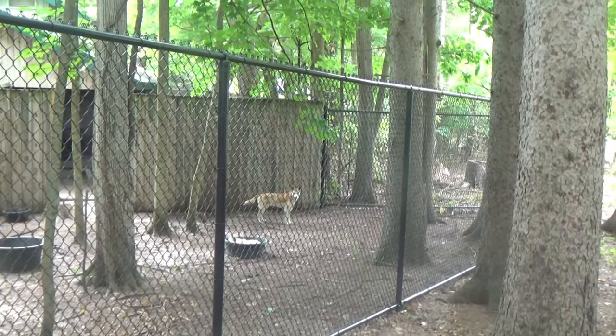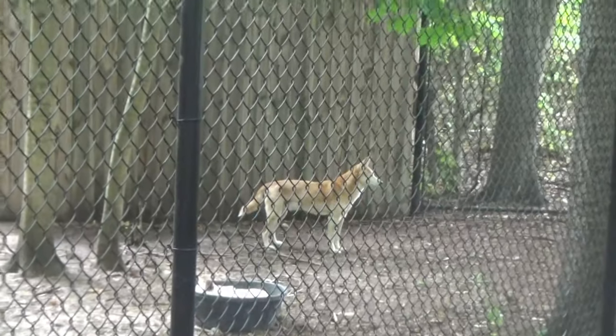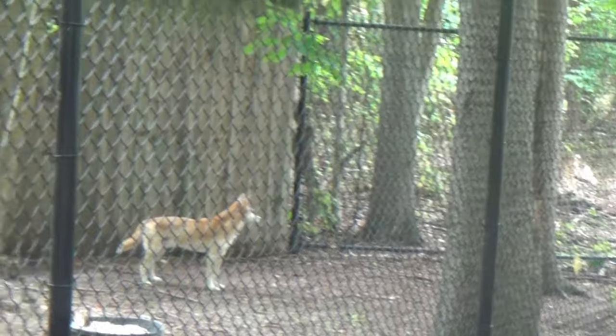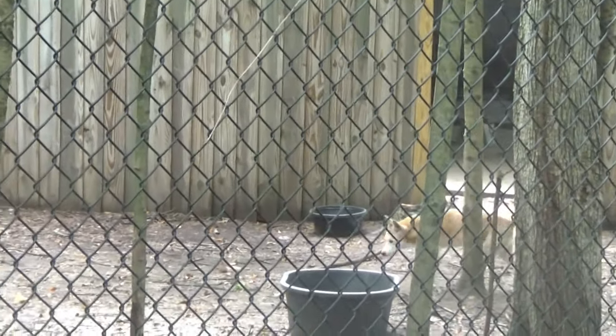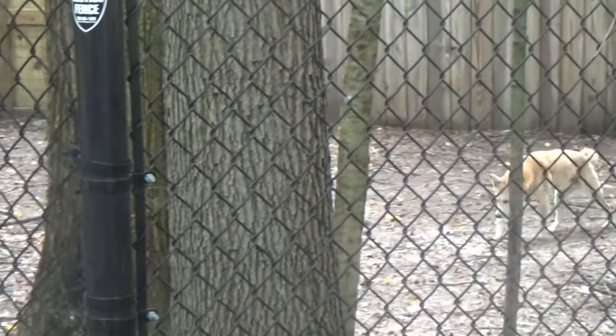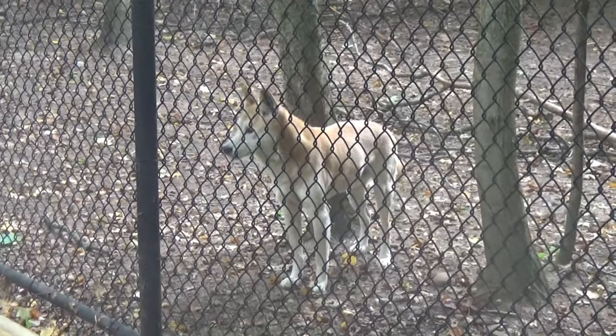In this pen is the Australian dingo. That's what he is. In this pen, that's the Australian dingo. Just got one in here. Kind of looks like a dog. Come up to say hi to you guys. Cute thing, huh? But yeah, that's the Australian dingo.